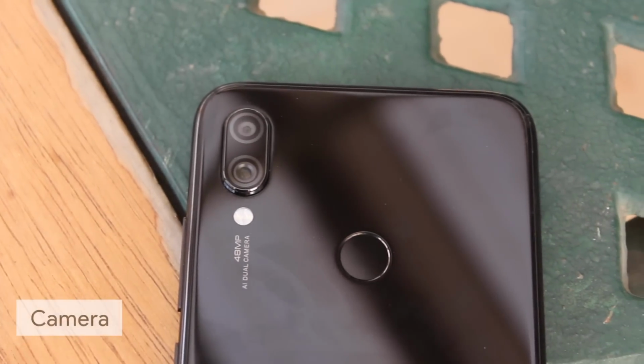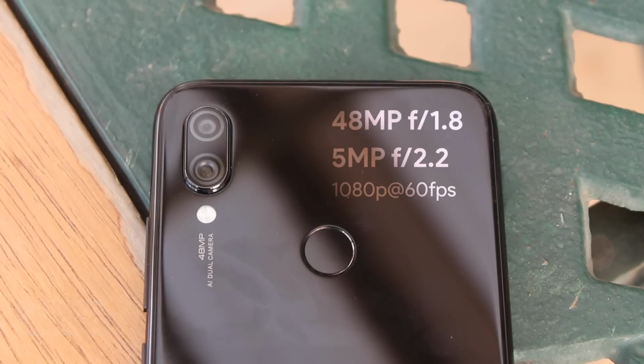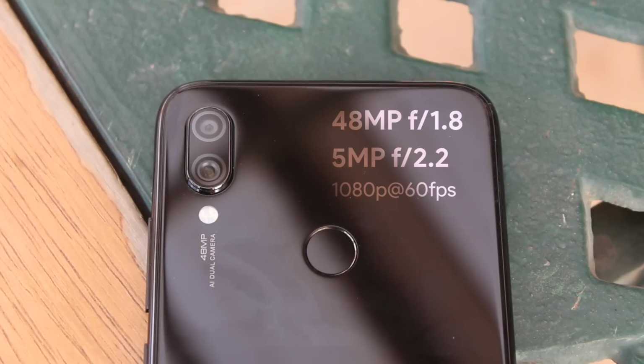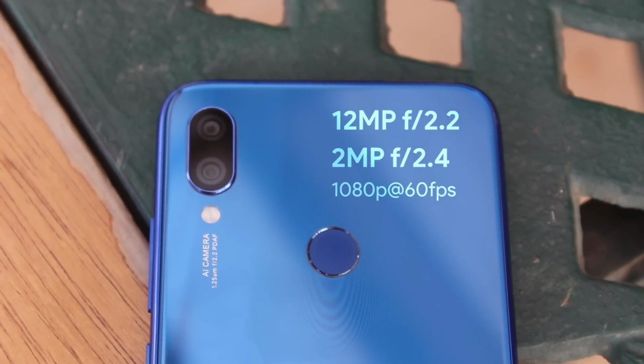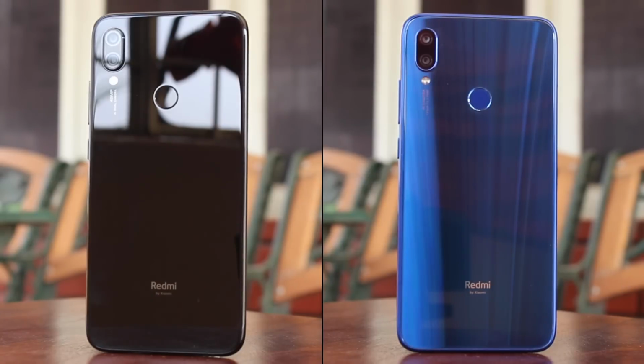Finally, we are in a most crucial segment of the comparison. Redmi Note 7s comes with AI-enabled 48MP f1.8 aperture camera and 5MP f2.2 aperture camera. On the other side, Redmi Note 7 as well comes with AI-enabled 12MP f2.2 and 2MP f2.4 cameras. Below these cameras, there is dual LED flash to help you in low light conditions.